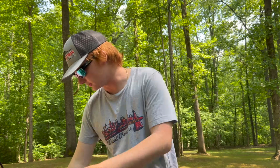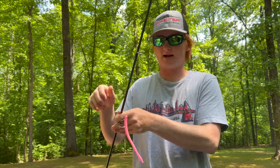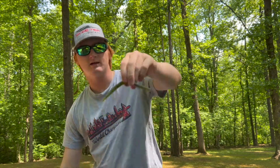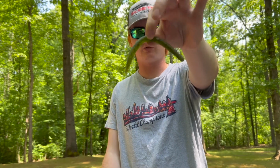So the day went on, and I started throwing a wacky worm. I threw a frog a little bit, and I was throwing my little floating trick worm, twitching along, and I saw a fish chase it. Seth threw back in there with a wacky rig, just a stick bait in a natural color, like watermelon or green pumpkin, and caught our third keeper.